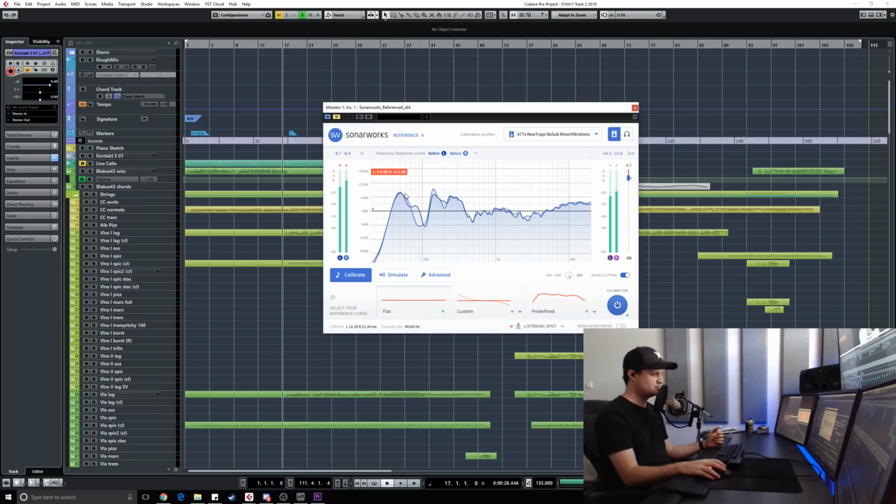Now, this was very interesting to me for a couple of reasons. A bunch of things started to make sense to me. And if you have a look here, you can see that my room is far from ideal. Down here at 50 Hertz, I've got a massive peak. And then just at about 100 Hertz, I've got a massive dip. And then you can see my low mids here between 1 and sort of 250-ish to 300. There's just a massive boost there.